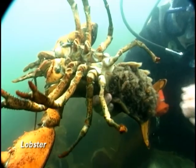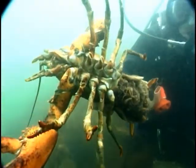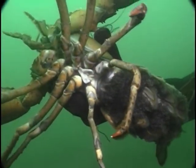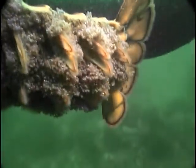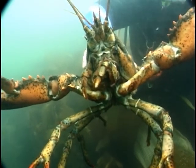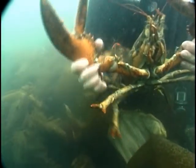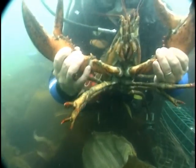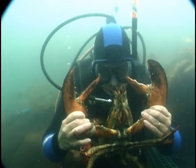Lobsters lay an average of 10,000 eggs, though larger lobsters can lay as many as 100,000 eggs at a time. When the eggs hatch, the larvae swim on the surface for 4 to 6 weeks before settling on the bottom. Out of 50,000 eggs, only 2 lobsters will make it to adulthood. Lobsters continue to grow throughout their lives. It takes 5 to 7 years for a lobster to reach 1 pound in weight. The largest lobster on record reached 44 pounds.